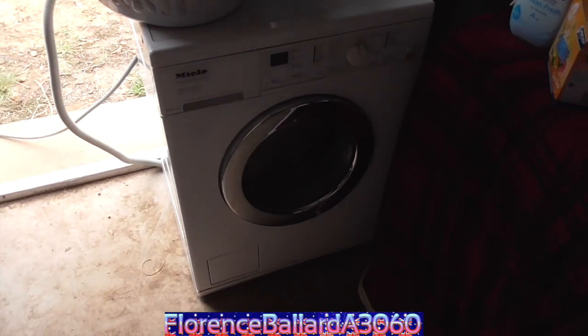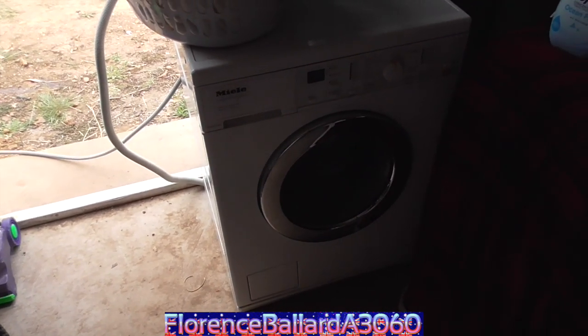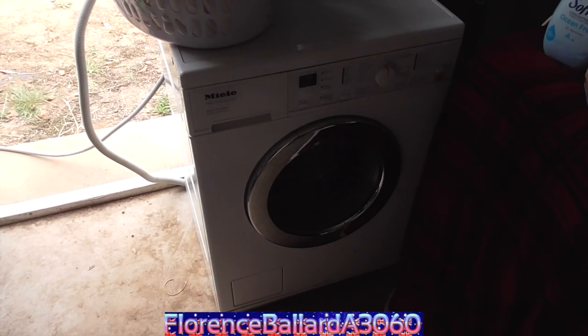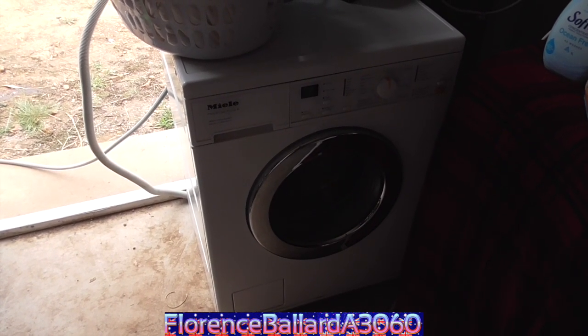Yes, you heard that right from the intro, guys. Originally, this was meant to be done last week, but it was on the day we were at the washing. The 27th of January 2019 has marked 10 years that this Miele W562 has been part of our household.